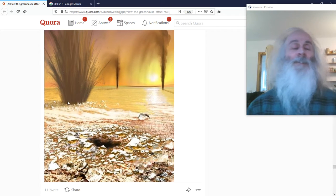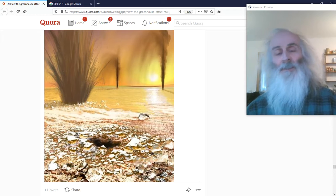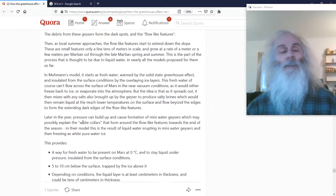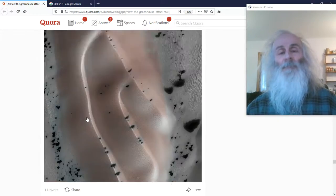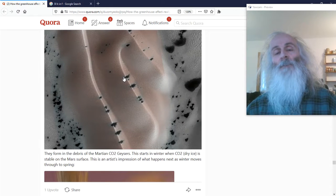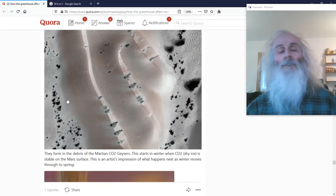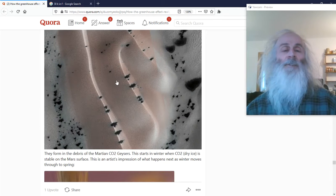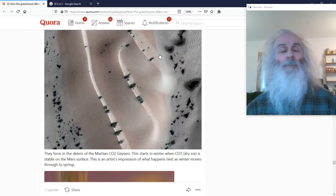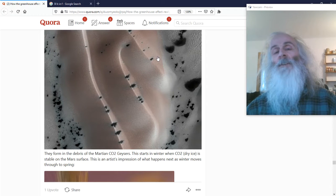Anyway, this is solid carbon dioxide, and then the gas flies out onto the surface and sends up a lot of material. Later in the year, that material flows out. These little dark spots are the remains of the geysers. And then later in the year, they produce these little streaks. See how fast that's moving? I think it's 5 meters a day. They can move very, very fast.